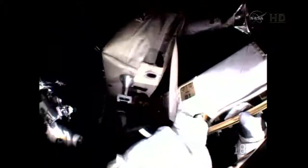This is Mission Control Houston. The failed sequential shunt unit now will be transported by Barry Wilmore back to the Quest airlock to be stowed inside the airlock. It is in an orbital replacement unit bag designed to accommodate this electrical voltage regulator component.